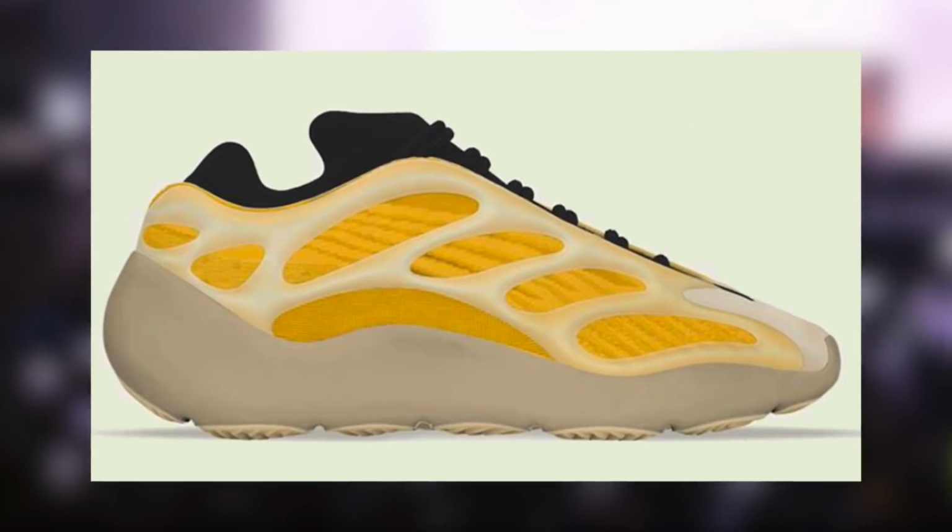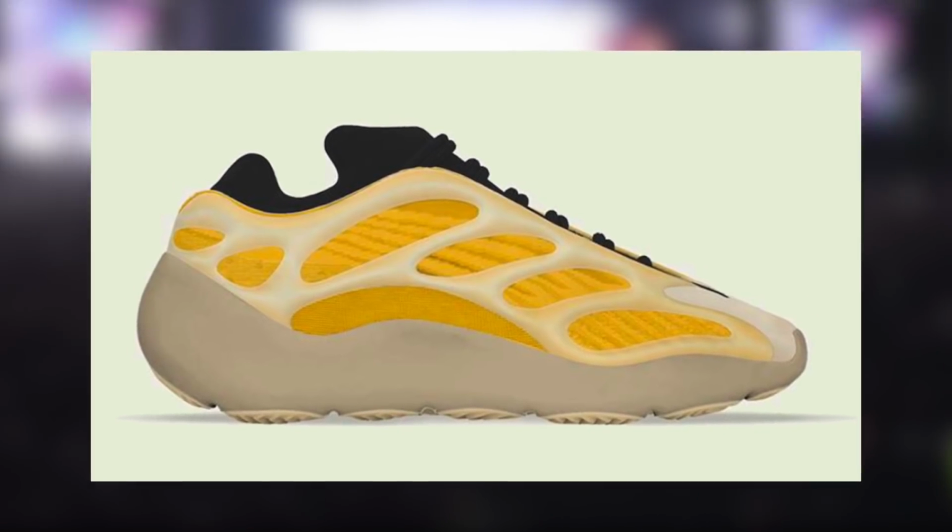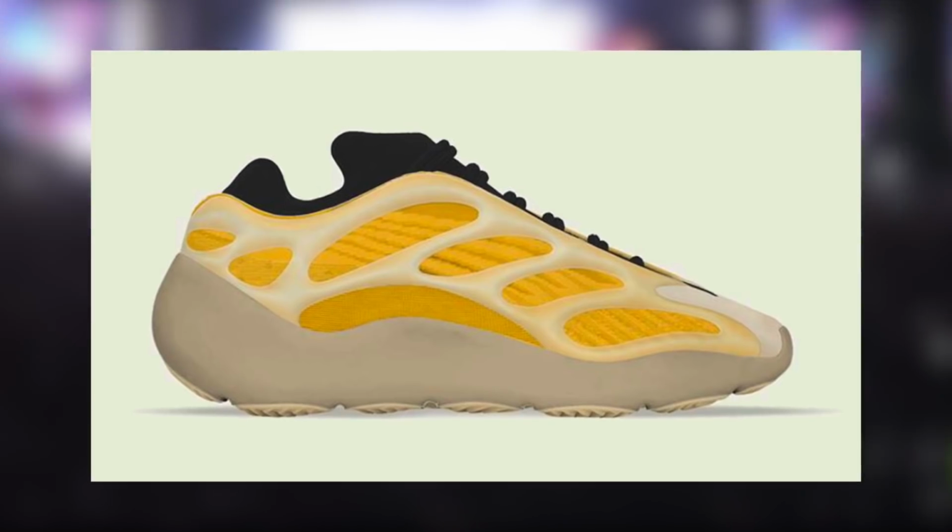Unfortunately, on the same exact date, I hate when this happens, I hate when drops overlap, but the Yeezy 700 V3 Safflower will be releasing for $200.